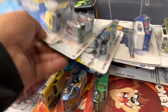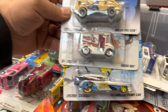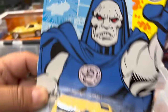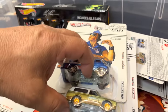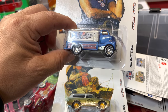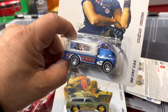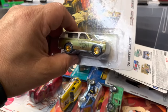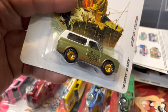Alright, what else? DC again, look at that. Brain Band, the Bread Box, and '59 Cadillac Funny Car. Wow, that's nice. Alright, what else? Look at this. The Saturday Evening Post. And this is a '51 GMC COE. Wow, pretty cool white walls. Like the paint job too, it's nice. And a wild '70 Chevy Blazer. Whoa, this is cool. Look at that. It looks like a treasure hunt.